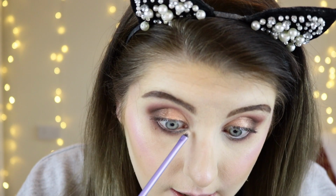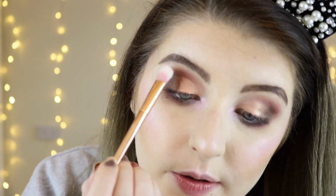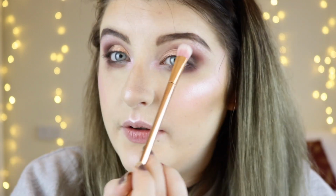Taking that Model's Coat highlighter again, I'm just going to pop it as my inner corner highlight. And I'm also just going to pop it on the brow bone as a brow highlight. Guys, I'm not joking, I think I've found a new favourite highlighter, to be honest.